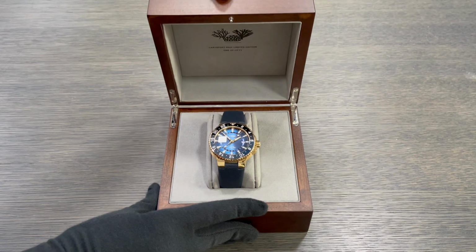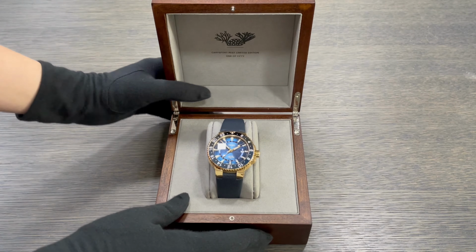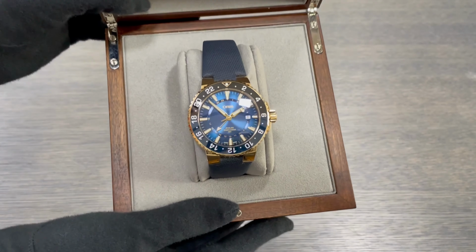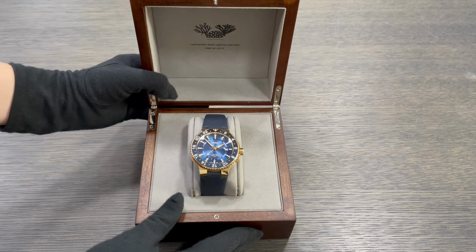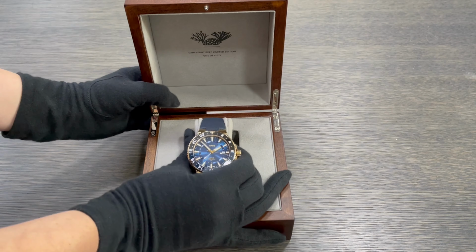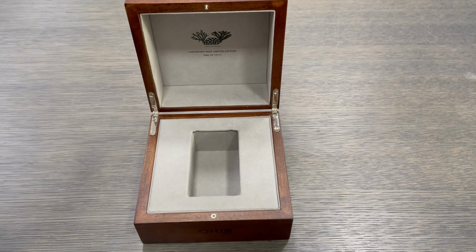A watch made from 18-karat gold and limited to just 50 numbered pieces worldwide, this timepiece will become an integral part of Oris's history and a superb purchase for the sophisticated watch fan. And here at Peter Jackson the Jeweller, we have number 37 of these 50.